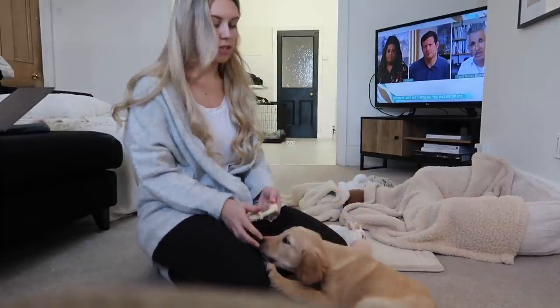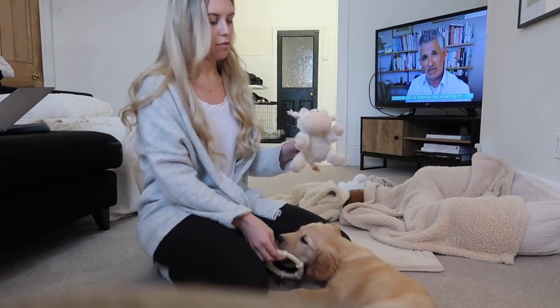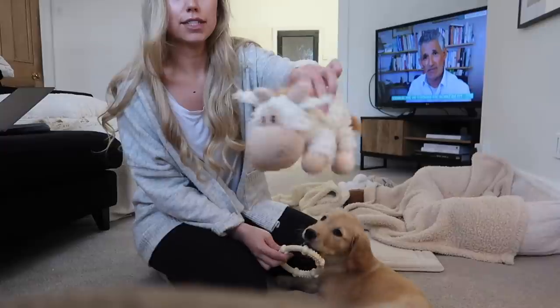Good boy. Here, there's your chew toy. You can chew that. Ooh. I've been calling it a lamb. I think it's a cow. It's a cow, right?